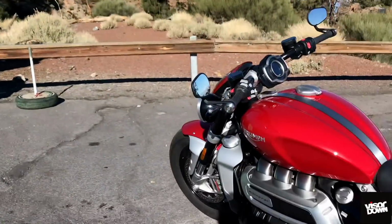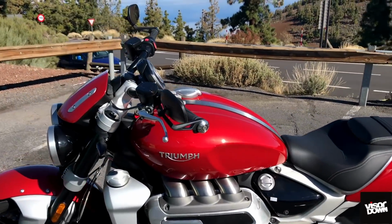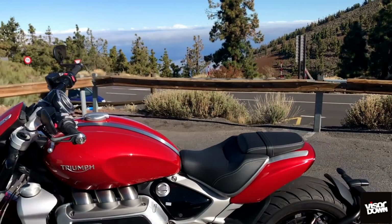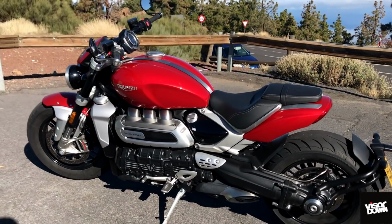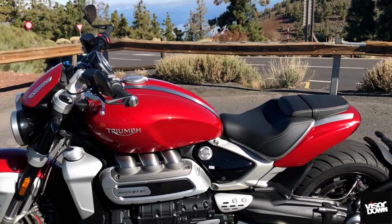So we're on the Rocket 3 press ride, or world press launch of the new Rocket 3 2500cc behemoth. We're about an hour in, so we've been hammering up some lovely little switchback mountain roads just to get up to the first coffee stop. And I am suitably impressed so far.